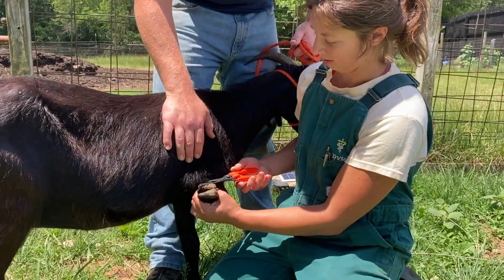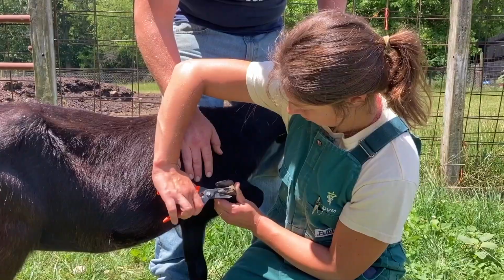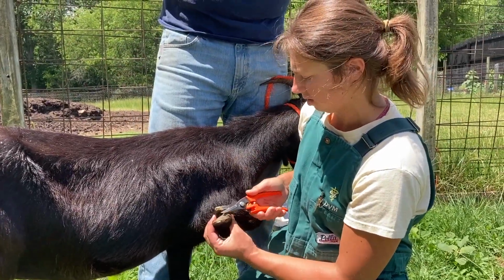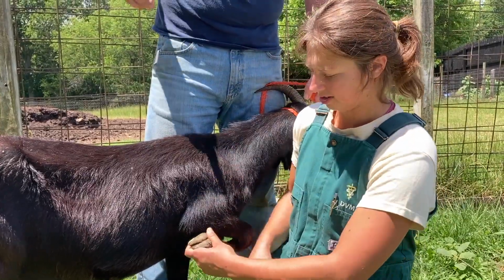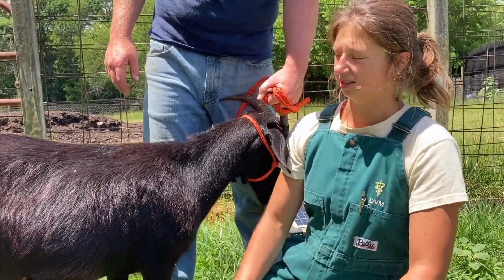So I'm going to show you one other normal husbandry thing with goats, which is trimming their hooves. It's just like trimming a fingernail. So we take these hoof trimmers and we'll just trim that long part. It's important so that they're not trapping a lot of mud and dirt in there, which can cause infection. And if they grow very long, they can adjust how their foot hits the ground and they can start walking with a limp and not being able to move around as easily.